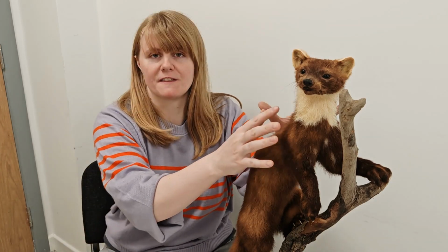Pine martens are part of the mustelid family, which means that they're related to other native UK species, like stoats, weasels, polecats and otters. But they have got some identifying features that help them be told apart from those species. So for example, they're about the size of a small cat, which makes them bigger than stoats and weasels, but smaller than something like an otter. Their body is covered in this dark brown fur, which gets a little bit darker towards the points of their paws on both the front and back legs, as well as sometimes a bit darker around the face.